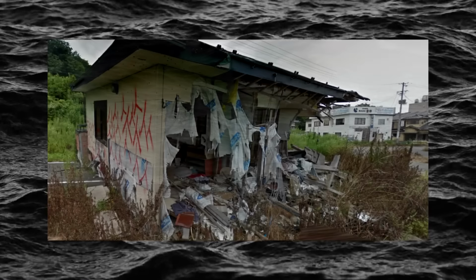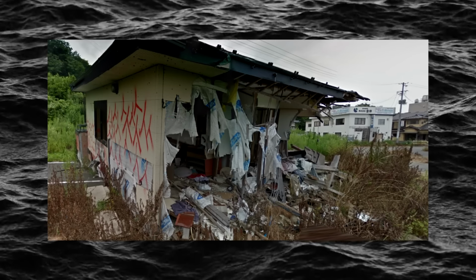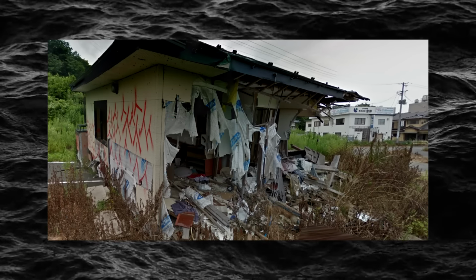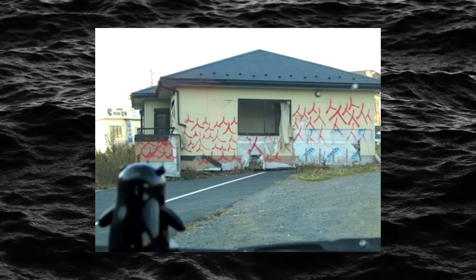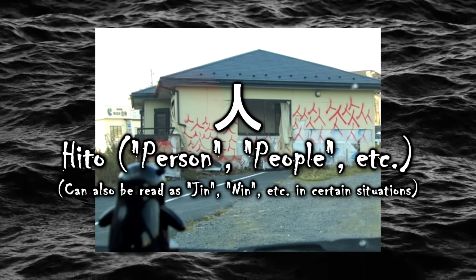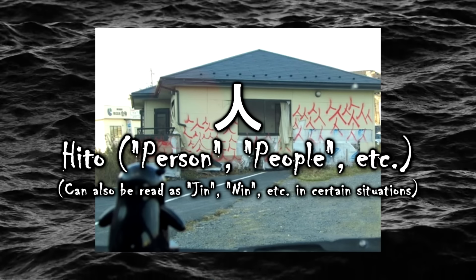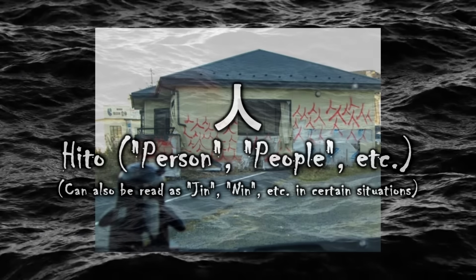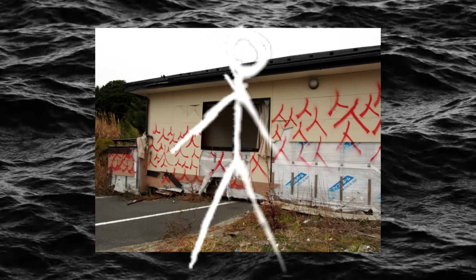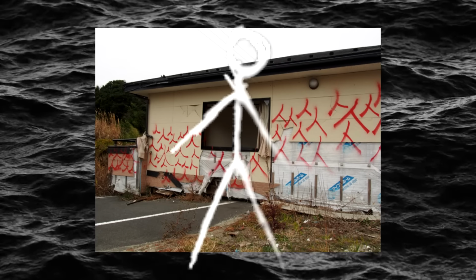Those of you that know Japanese will recognize this very well, seeing as it is a very common kanji or character that is used in Japanese writing. For those of you that don't, this is the character Hito, meaning person or people. However, when used in this context where many are scrawled together in a haphazard way, it is more akin to something like a stickman or a visual representation of a crowd of people when drawn together.